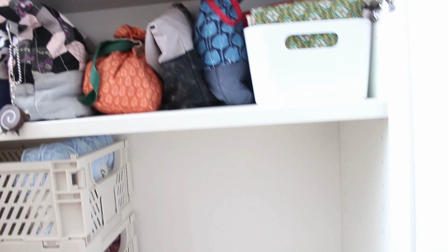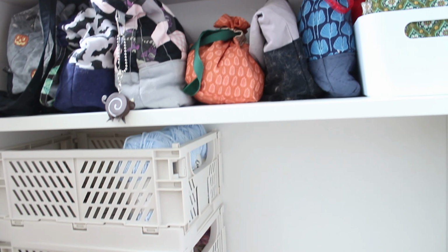And maybe this is a spoiler for future videos, but look at all those project bags at the top shelves. Yeah, I found more projects.